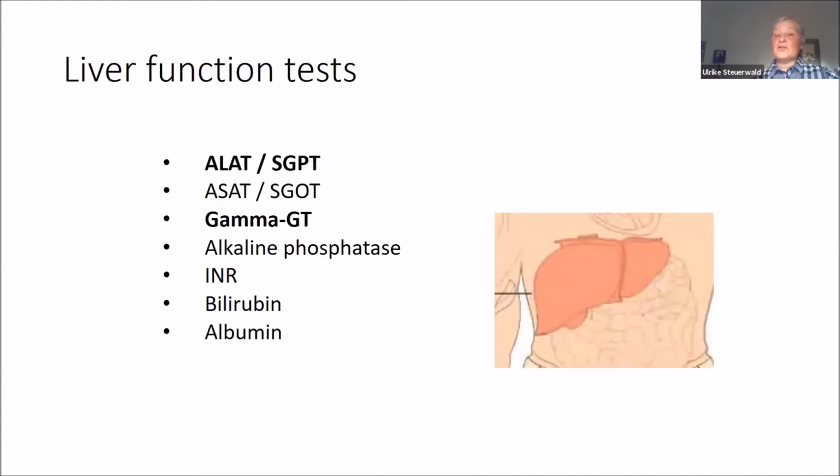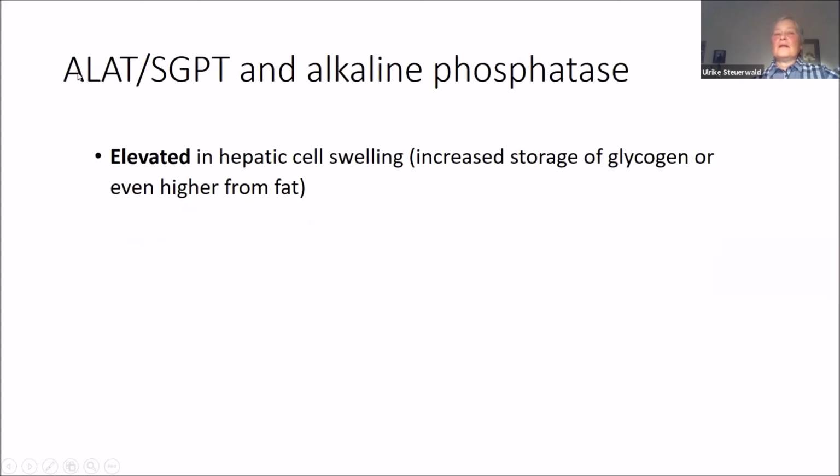Then we have the liver function tests. You see, that is a long list, but these are the two most important ones. The one that is called the ALAT or SGPT, and the gamma GT. You see, the ALAT has two different names, the SGPT and the ALAT. That's why I mentioned them both. It's a little bit different in which country you prefer which of the names.